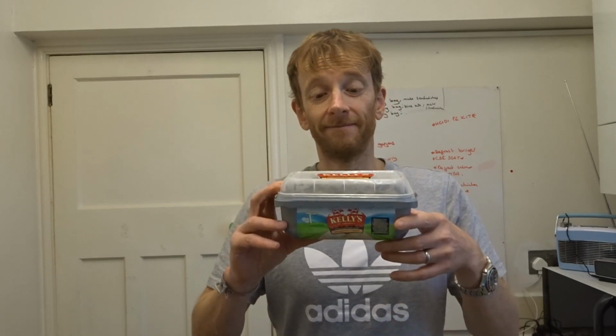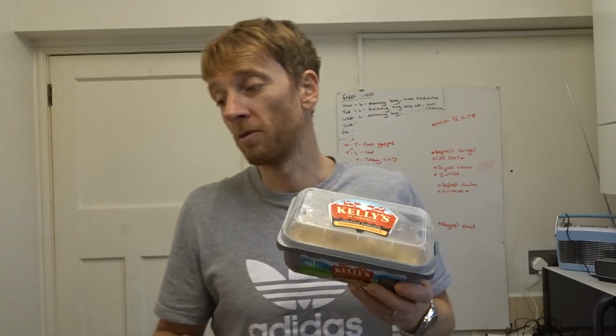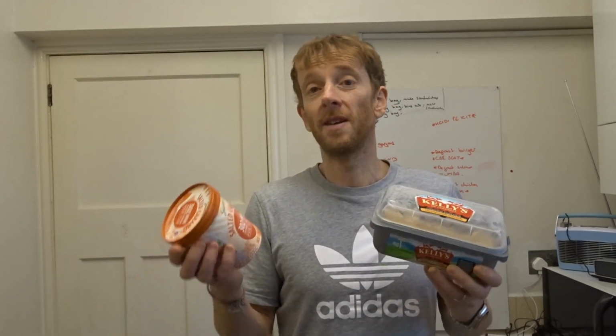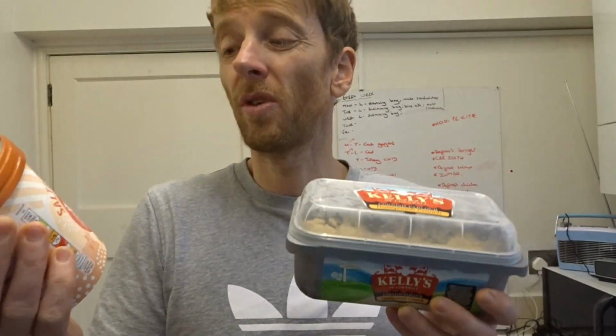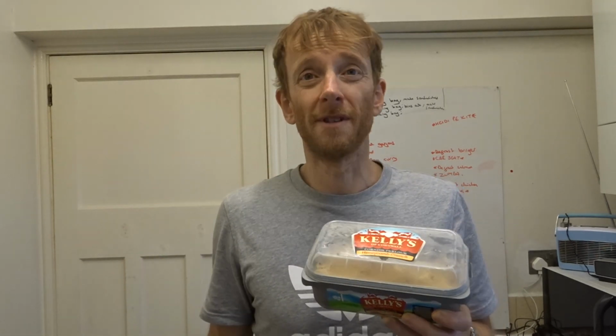This is one of my personal favourites, and my clients will already know about this because I always rave about it. But basically, every day I have ice cream. Kelly's of Cornwall, I don't know who she is, but that's a honeycomb crunch. So that's Kelly's ice cream. This is my ice cream. Salted caramel. There's only 300 calories in the whole tub. Alright? I usually have about 100 grams-ish, which is about 60 odd calories.